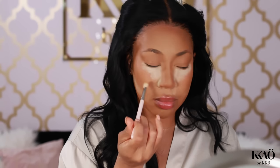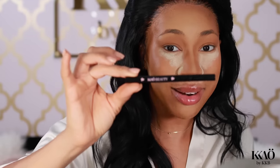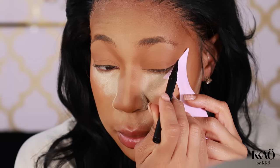Yeah, cool. Now I am going to go in with liquid eyeliner from shopkeo.com, of course. This thing right here is the bomb. This is like the best eyeliner I've ever used. So I'm just gonna use this little tool. It's gonna help me get my wing nice and clean. So I'm just gonna hold it like this to the side of the eye. I'm just gonna close my eye. I'm just gonna pull a line from the tail.